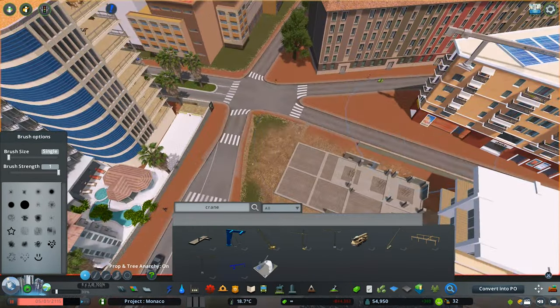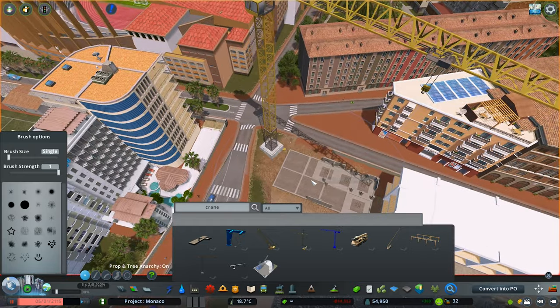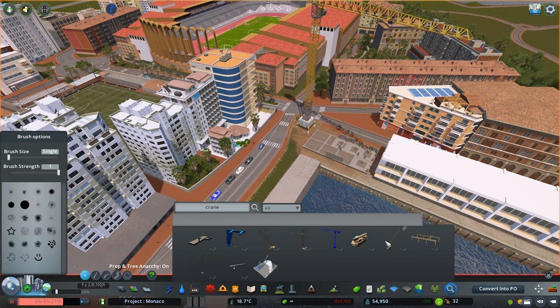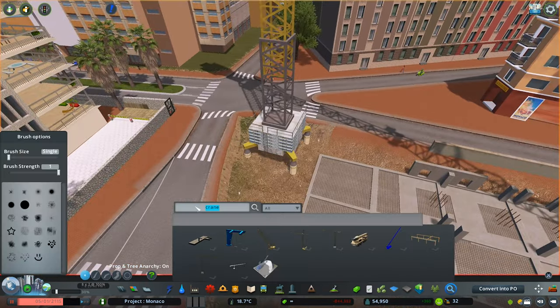And I put one of these big cranes in as well because it just had to be done, really, didn't it? I wanted to have that look in the skyline that we'll have eventually. So that was fun. That was really good.